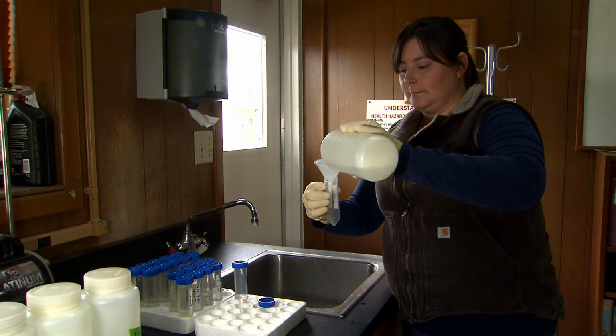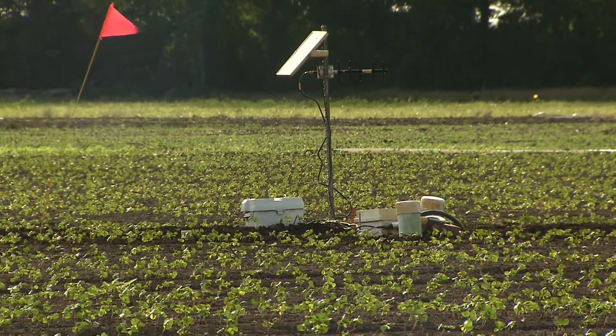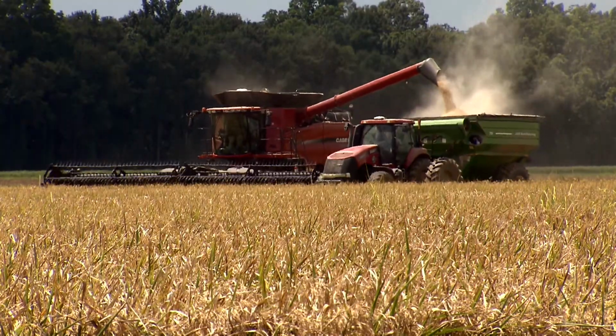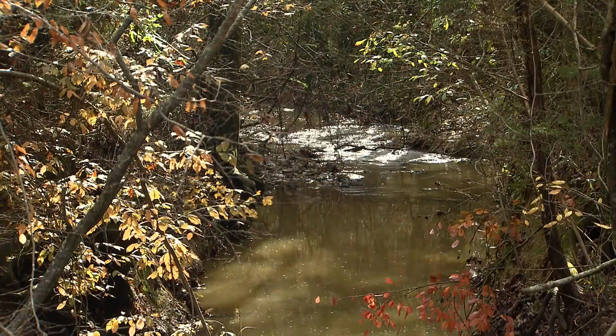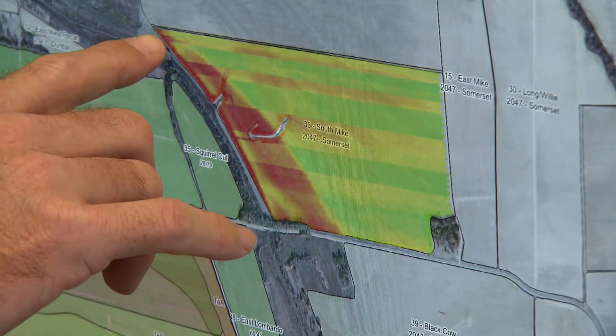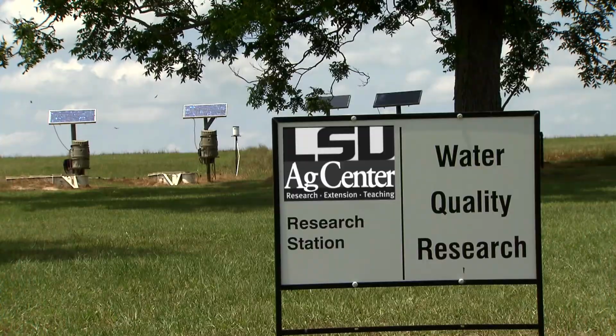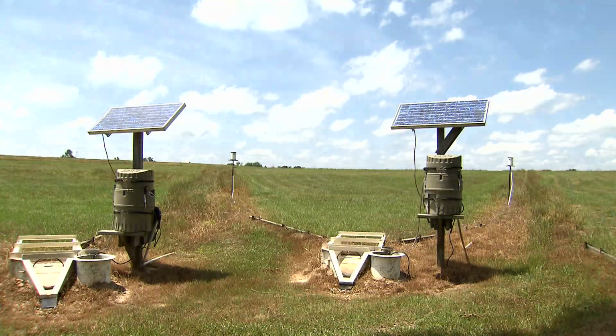These are just some ways scientists are helping achieve an important balance. Research is making crop production more efficient and sustainable for feeding the world, while at the same time safeguarding our air and water. AgCenter educational programs train thousands of farmers and consumers to put sound plans into practice. It's science that's making a difference.